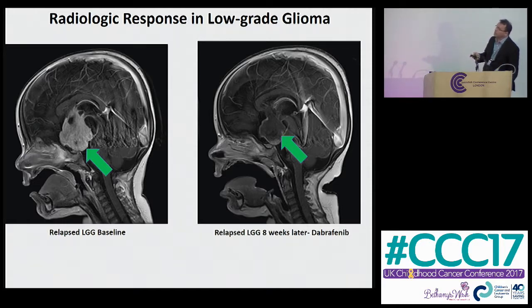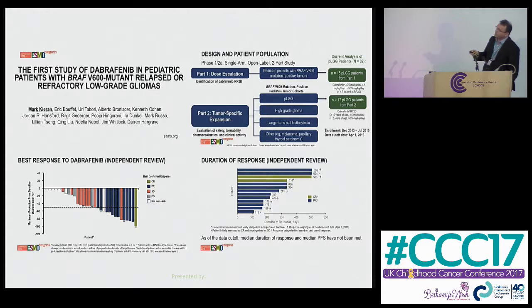And we actually have a number of examples. In fact, we reported on our low-grade glioma experience from this particular drug in autumn at this particular conference. All these patients had a low-grade glioma with the V600 mutation, treated with this particular targeted drug. This graph simply shows measurements of the tumour size. If it's below the line, it's shrunk. If it's above the line, it's increased.